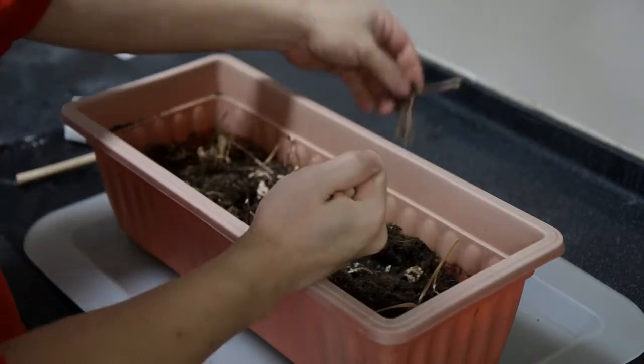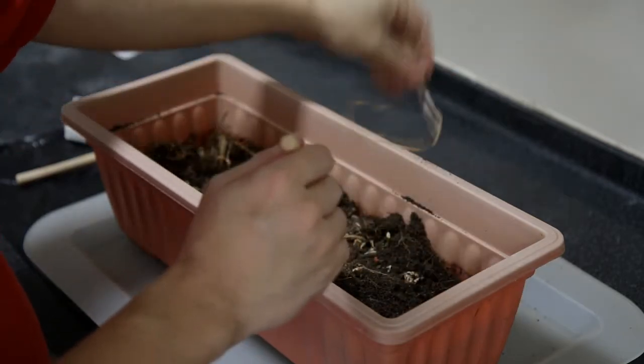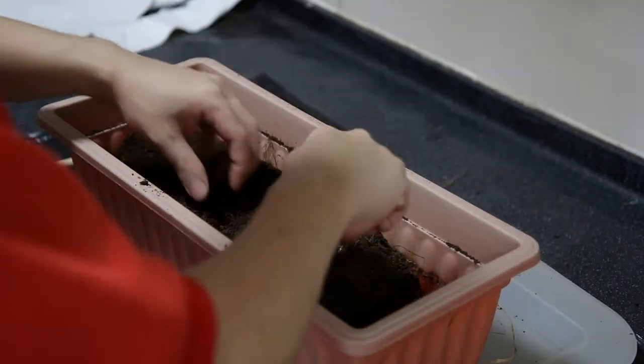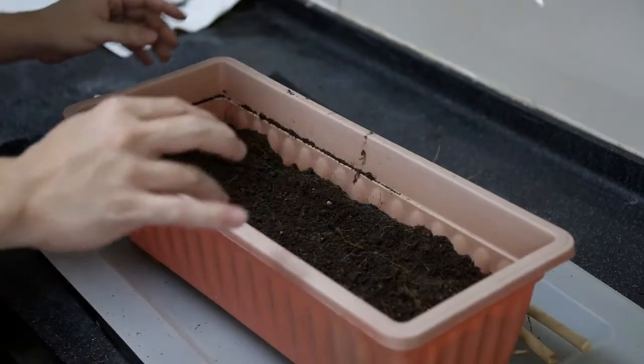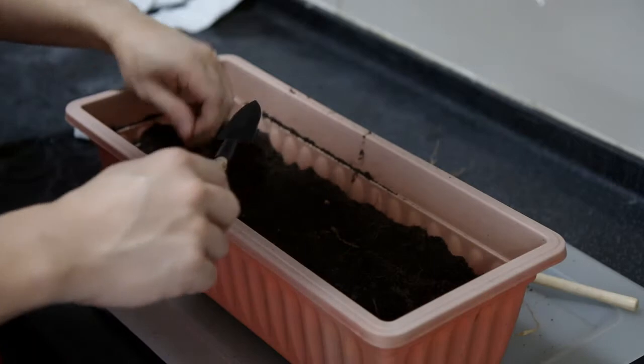We might want to remove some roots if let's say those roots are quite big, right? Dried up roots. You don't have to remove all. I think it will decompose. Now I think what I should do is I should flatten the surface.